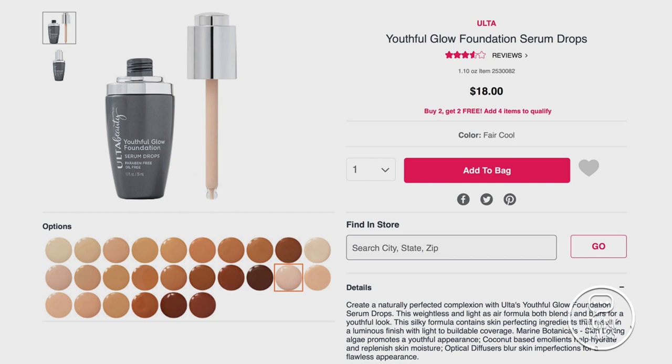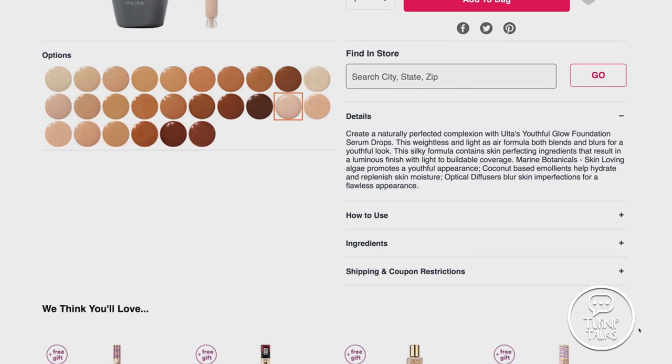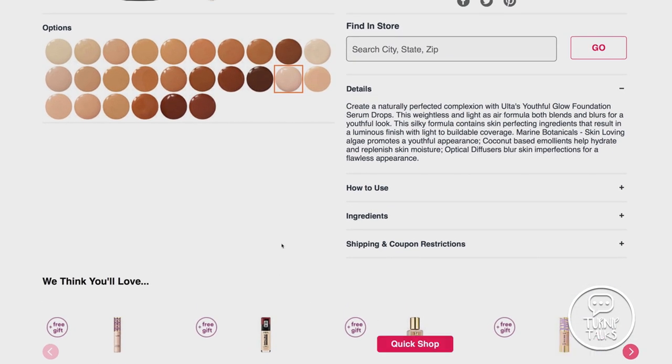Moving on to the Youthful Glow Foundation Serum Drops. In theory, it sounds great. Anything that might enrich my skin and bring me back and turn back the clock, I'm really hopeful for this product. It claims that it is light as air, fluid texture, buildable coverage, luminous finish, and blurring effect. I want it all. So here is the packaging. It's a plastic package. It's a dropper. And again, you know, that's probably why I'm not drawn to the Ulta stuff.